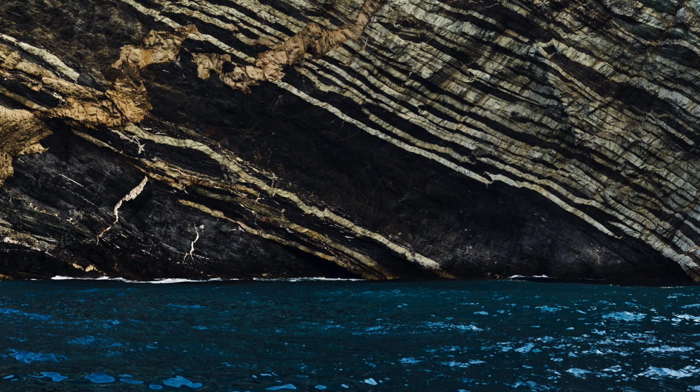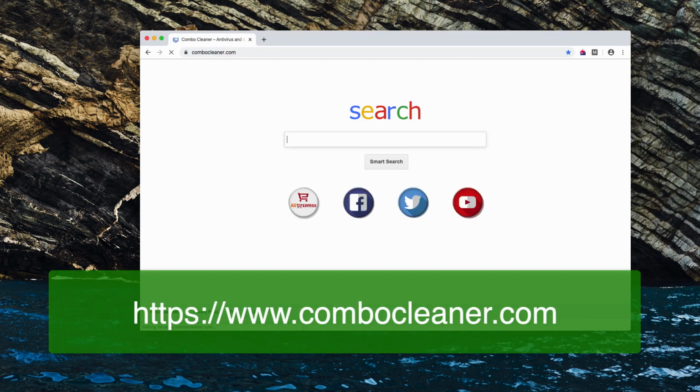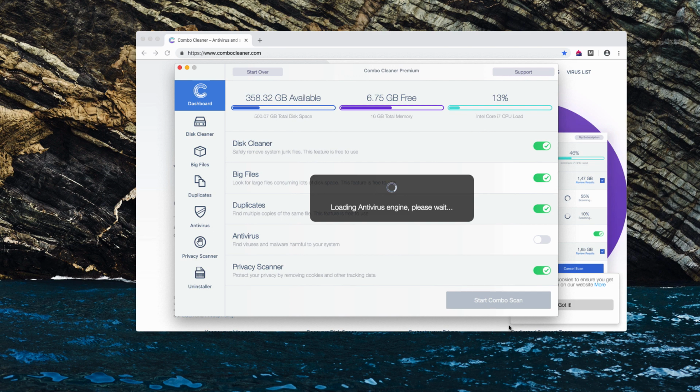Now, I recommend that you also scan your Mac computer with reliable security software, and Combo Cleaner Antivirus, that's a good choice, I believe. You may download it through the website combocleaner.com using this download Combo Cleaner button. Afterwards, start the program and begin scanning with it by clicking on the Start Combo Scan button.